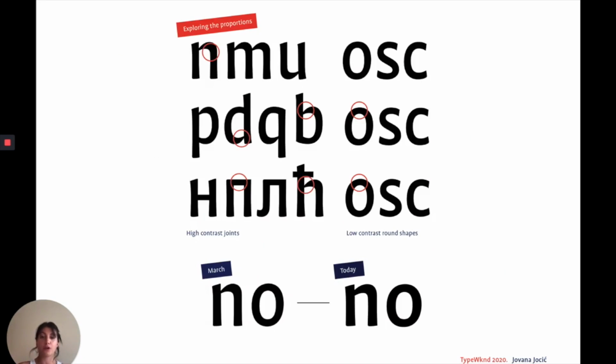While thinking about the proportions, I was also thinking about the contrast idea behind my typeface. So I had these really thin junctions every time a curve would go into a stem. So that's shapes such as N, M, U, or even some curved shapes such as D or B. But then when I started drawing more round shapes and more Cyrillic, I understood that some of my shapes, such as O, C, and S, or some of the shapes in Cyrillic, because of the ductus and the construction of the Cyrillic letters, are extremely low contrast. So on one hand, we would have these really thin junctions, and on the other, we would have something that's extremely low contrast. So I knew that this can't work together. For example, here on the bottom, you can see an early digitization from March, and then what it looks like today.